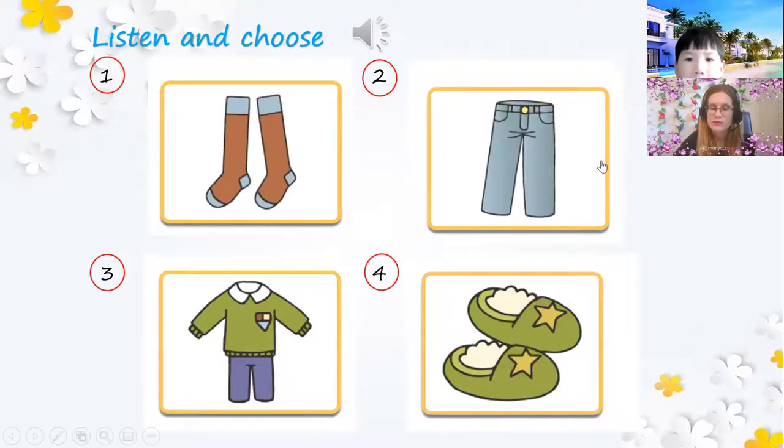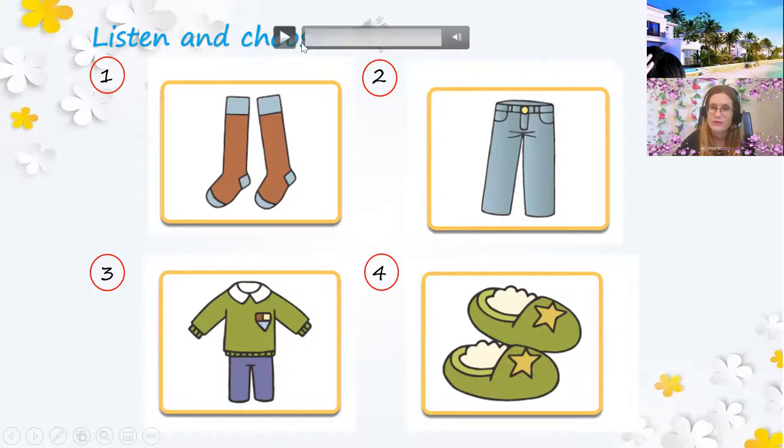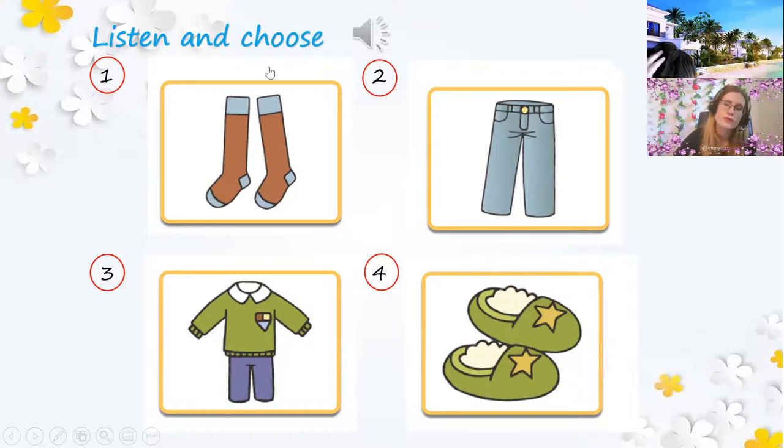What do you wear at home? I wear my jeans. Jeans. Which picture is jeans? Jeans. Which picture is jeans? What do you wear at home? I wear my jeans. Jeans.